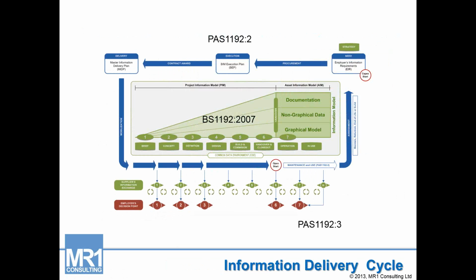Just one thing to add to this is, although we put CapEx start at the top there with the employer's information requirement, there are two forms of start at CapEx. One is for a non-serial client who is just building perhaps a one-off project which he's going to sell on, perhaps a developer. So they will start with just a brief of what they want.